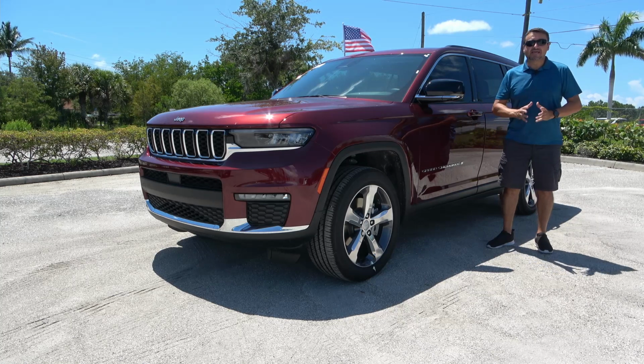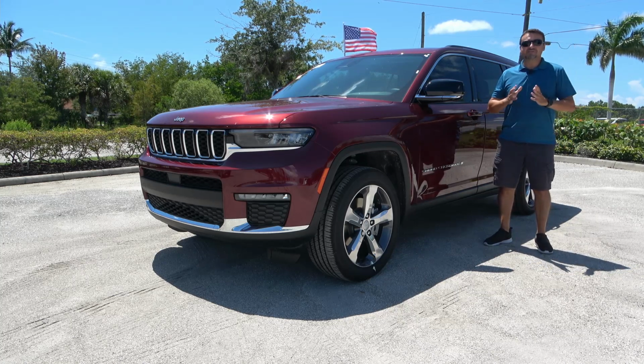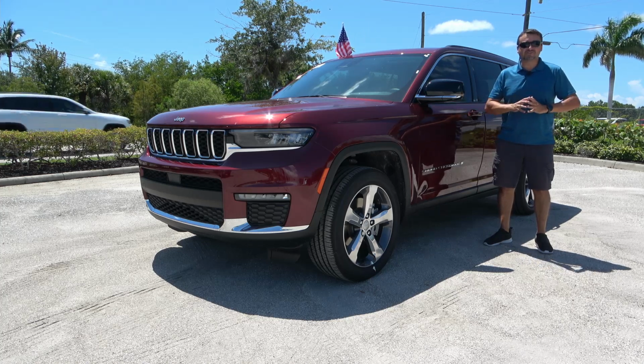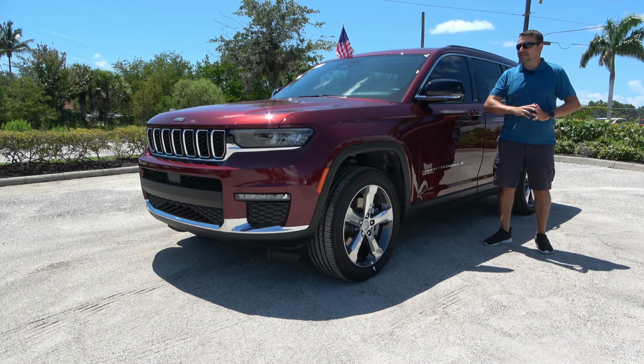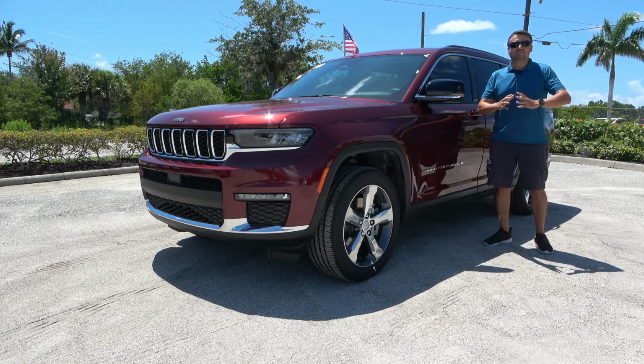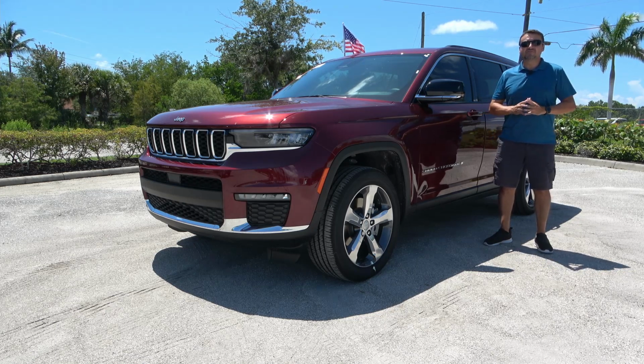And I'm here at Gettle Chrysler Dodge Jeep Ram in Punta Gorda, Florida, because the guys were nice enough to allow me to show you this vehicle, take you on the tour of it. So that's just what we're gonna do. We're gonna take it on the tour of the exterior, interior. We're going to pop inside and see some of the very cool, brand new, interesting features on this vehicle. And finally, I'm going to take you for a spin.